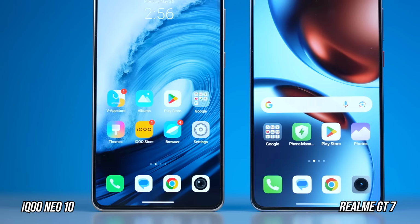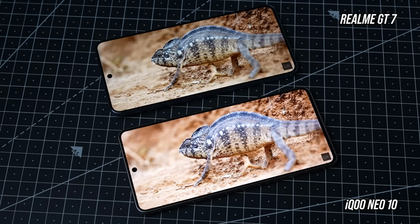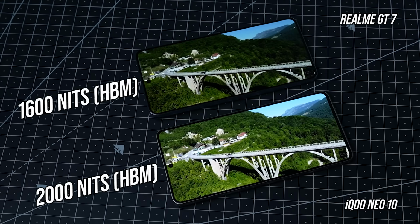But I found that the Neo 10's panel just looks better. When we fired up a 4K 60fps HDR video on YouTube, the Neo 10 just had more pop. That's because its HBM hits 2000 nits versus the 1600 on the GT7.